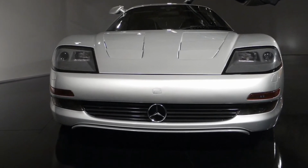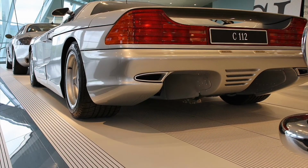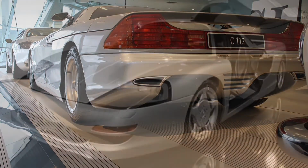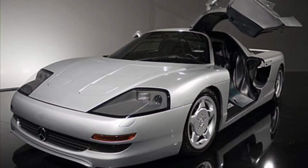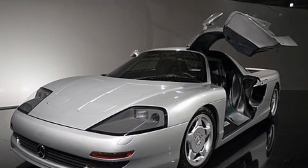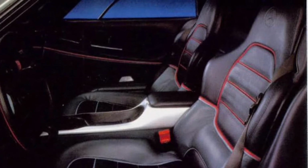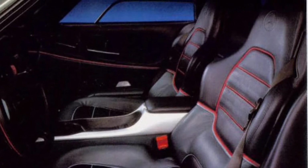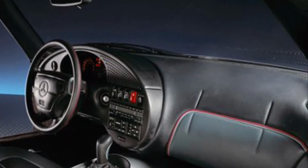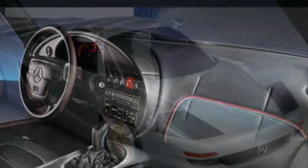The body was built in Turin, Italy by coachbuilder Carrozzeria Caggiolo, with the chassis being supplied by Daimler. The car's special 5-spoke magnesium wheels were built by Speedline and were 18 inches in the front and rear. An 18-inch rim was considered a massive size for cars back in the early 90s. The C112 also had active aero provided through the front spoiler and the rear wing, with the wing acting as an air brake in an emergency situation.